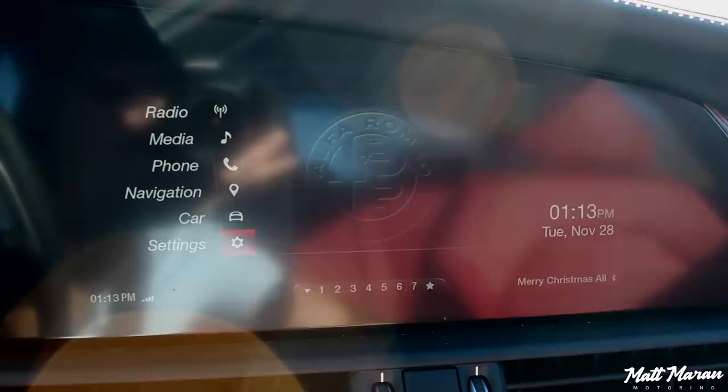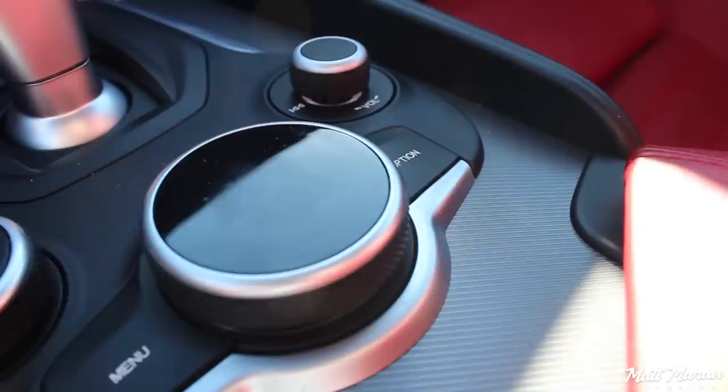It isn't touchscreen, though. That's the only thing I can complain about as well. You have to use this little controller down here, which is fine, has some kind of touch thing on the top of it, and I mean, it works well enough. You know, if you have been used to any kind of MMI or, you know, thing from any Mercedes, Audi, BMW, you'll feel right at home with this.